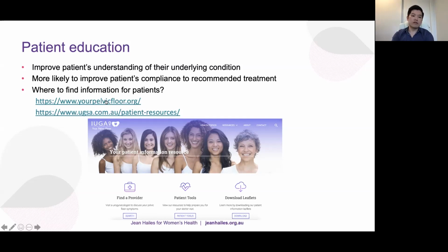The most common resource I use is the website yourpelvicfloor.org, which is a website established by the International Urogynecology Association. They have multiple patient information leaflets. It's also for health professionals, without any medical jargon, and comes in multiple languages as well. The other resource is our local resource through the Urogyne Society of Australasia, but I prefer the first one. And this is what it looks like.